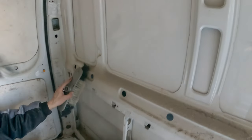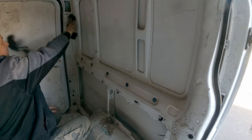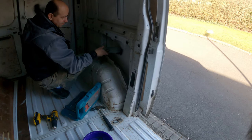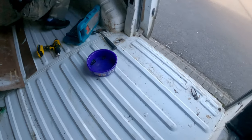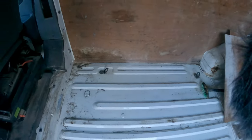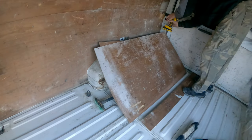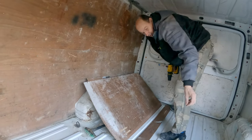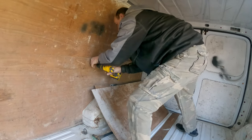So far, it is shockingly tidy. That corner, yeah, look at that. Blech. That's every reason.